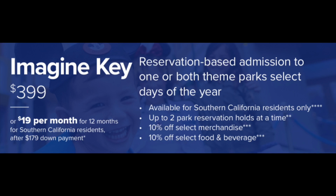Let's take a look. So it says right here, reservation-based admission to one or both theme parks, select dates of a year. Available for Southern California residents only. By the way, all this is really for the residents. So for the out-of-towners, sorry about that. And you can hold up to 2 park reservations at a time.